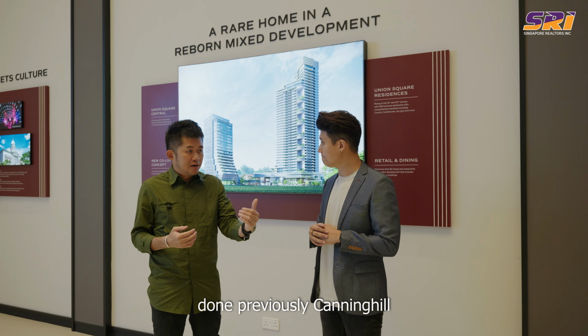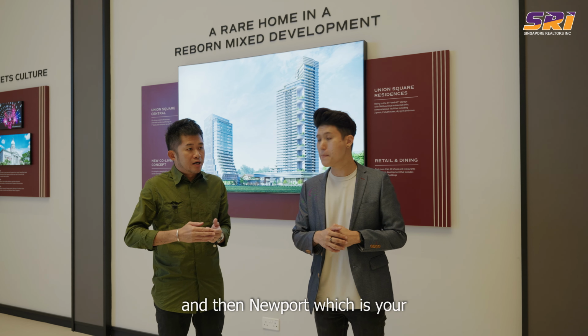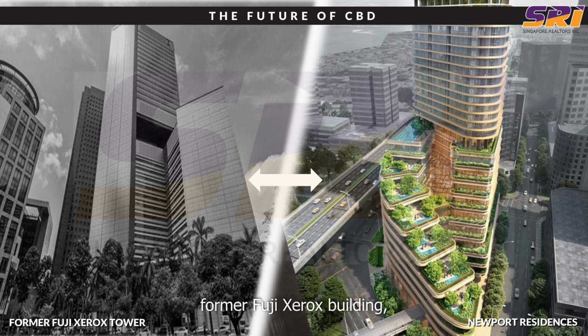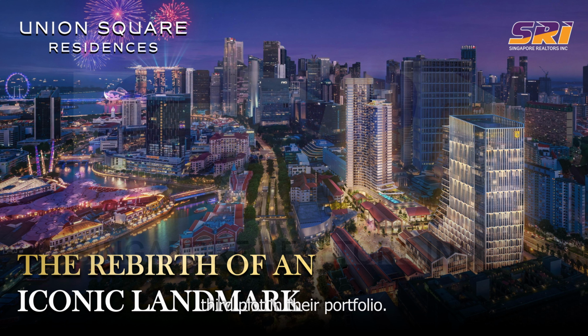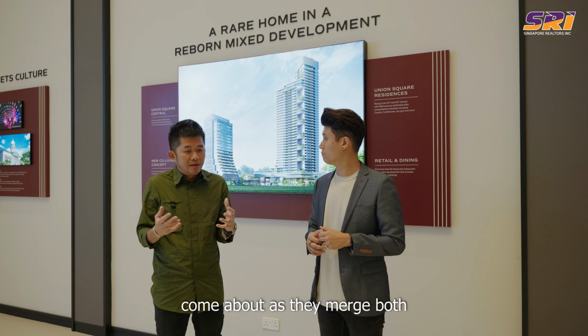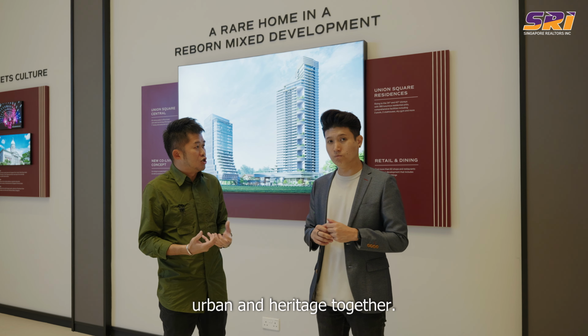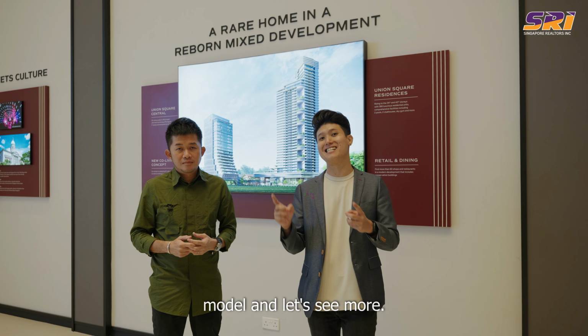Right. So they have done previously KAP Pierce. That's the former Liang Court. And then Newport, which is your former Fuji Xerox building. And now Union Square as a third plot in their portfolio. It's very exciting to see how the completed product will come about as they merge both urban and heritage together. This is really, truly exciting. So let's go check out the model and let's see more.